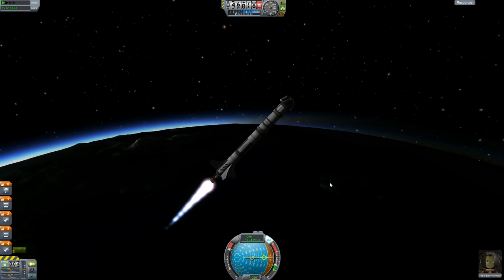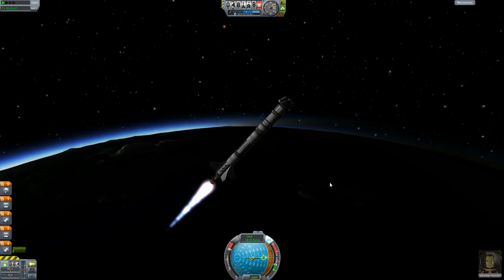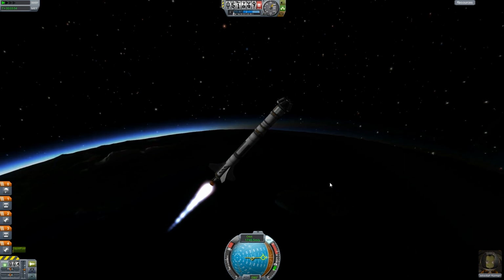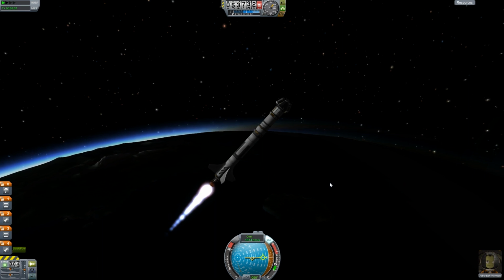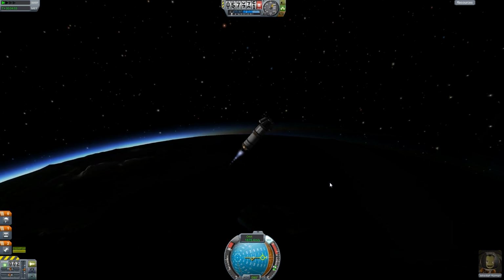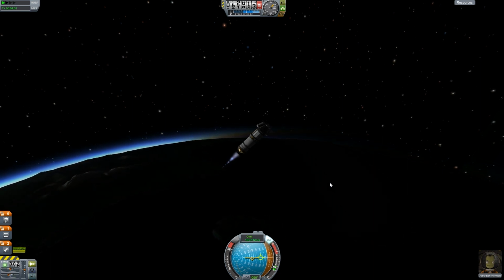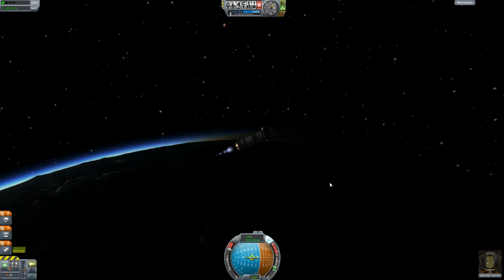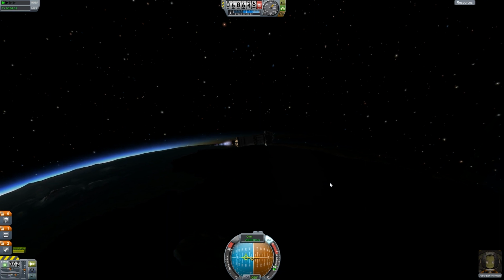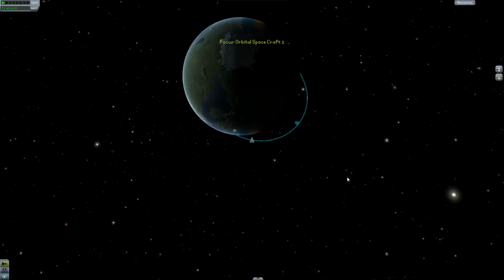Keep going up at the angle until we're completely out of the atmosphere. Zero drag. That was actually kind of a waste of fuel because we ended up having to fight momentum there quite a bit. We'll see what we can pull off. Just keep boosting. Try to get to 70. Now we're going to start aiming towards this. Cut the engines. Alright, let's see if I can do it now.